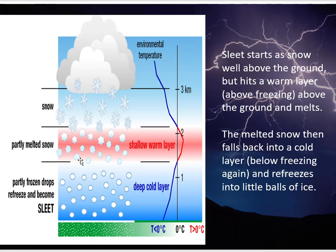For sleet, it starts the same way as snow does, starting as snow at 10 or 15,000 feet. But in this case, as it falls, it runs into a little bit of a warm layer above the ground, maybe 7 or 8,000 feet above the ground, and will melt those snowflakes into big wet raindrops. And then as the temperature drops below freezing once again, there's enough time and it's cold enough that those raindrops can completely refreeze into those little white sleet balls that are falling down to the ground.